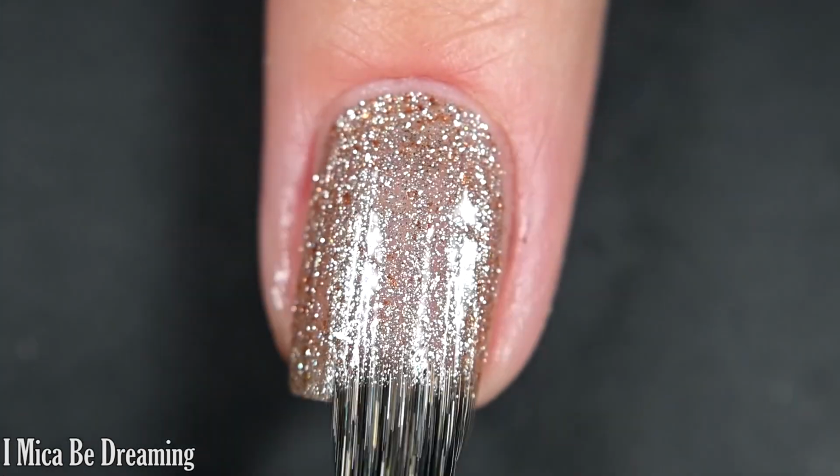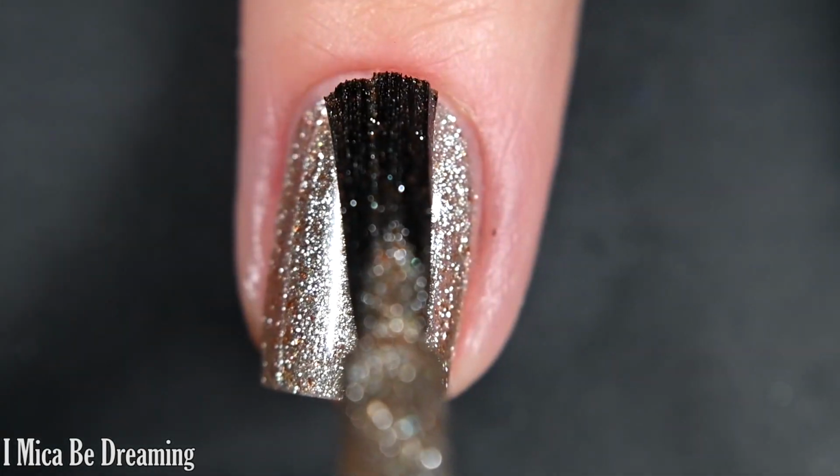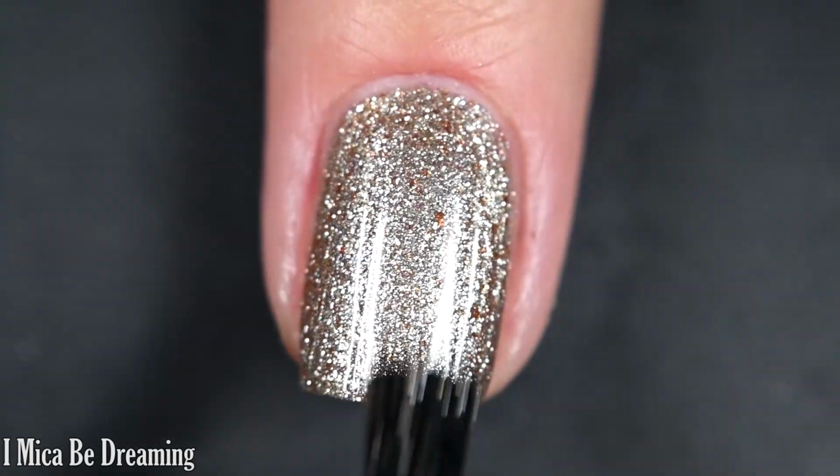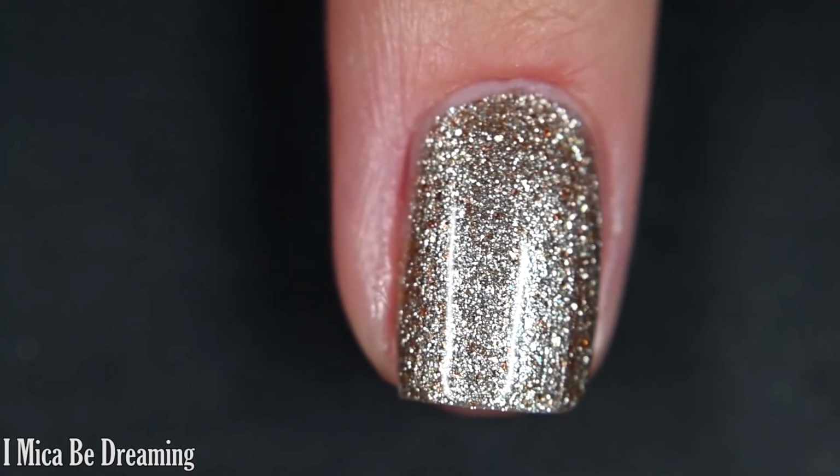Not only does it kind of say fall with these coppery bits, but it also really says holiday to me, and I think it is absolutely stunning. I got full coverage in 2 coats. Removal was easy, and it dries smooth and glossy.